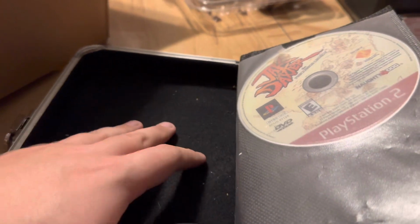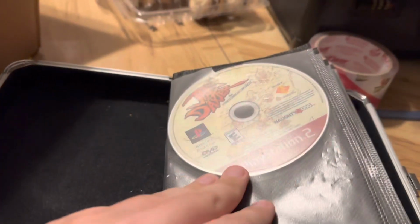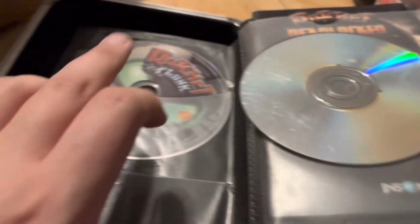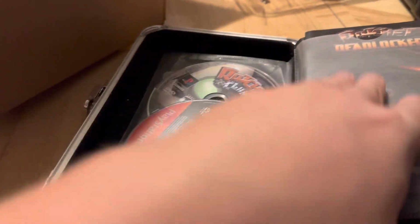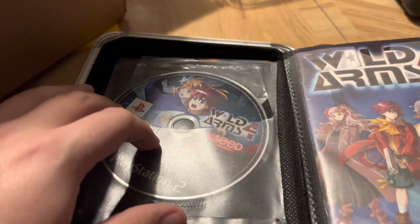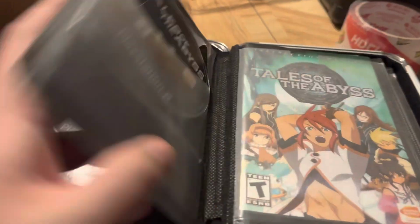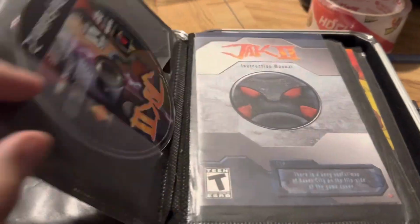All right, guys, I was talking to someone on Facebook Marketplace and bought a disc and manual lot. Some disc only, some disc and manual. Paid $30. Comes with Jak and Daxter, Jak 3, Ratchet and Clank, Ratchet Deadlocked, Wild Arms 4, one of the better titles. I think this is like a $35 disc. And then Wild Arms 4 has the manual. Tales of the Abyss, which is another better title, and it has the manual as well.